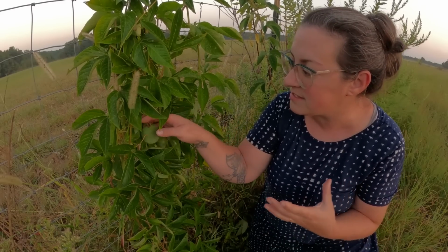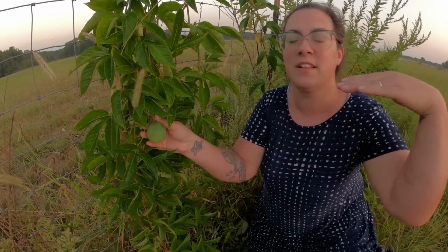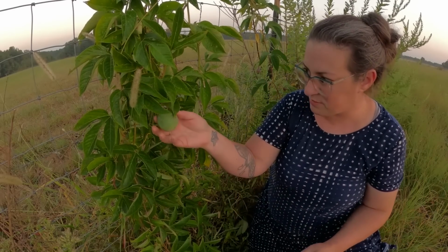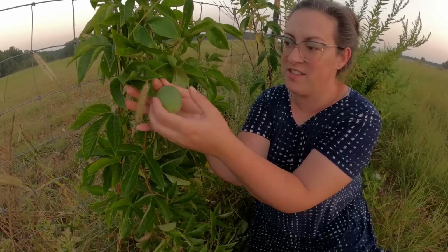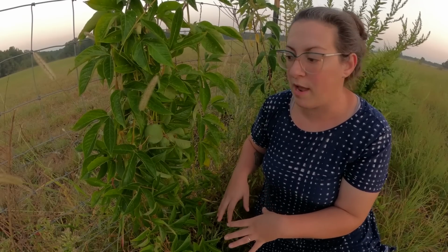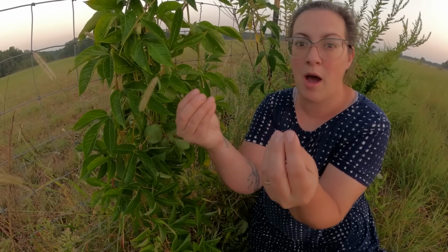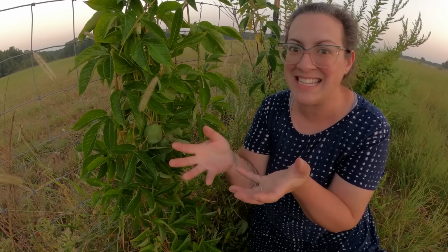It's like getting a taste of the tropics in, not the tropics. We are kind of right on the line between the South and the North, so things like this are an absolute treat. You see this one here? This one is not ready. It's still pretty firm. When they're ready, they tend to fall when they're at their ripest, but you can actually eat them when they start to look a little bit wilty and wrinkly. They're very easy to pop open and there are beautiful seeds inside.